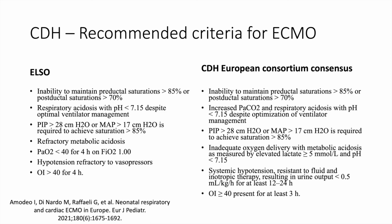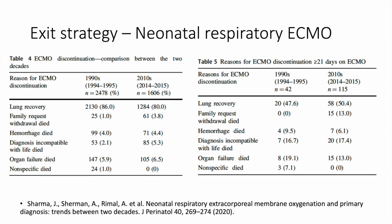Similarly, expert consensus-based criteria have also been published by ELSO and the European Consortium for selecting patients with congenital diaphragmatic hernia for ECMO. ECMO in neonatal respiratory failure is usually used as a bridge to recovery. In over 80% of the patients, ECMO is weaned as the lungs have recovered. The longer the patient requires ECMO, the lower the chance of lung recovery. As shown in Table 5, only in 50% of the patients was ECMO weaned for lung recovery if they required ECMO for more than 21 days.